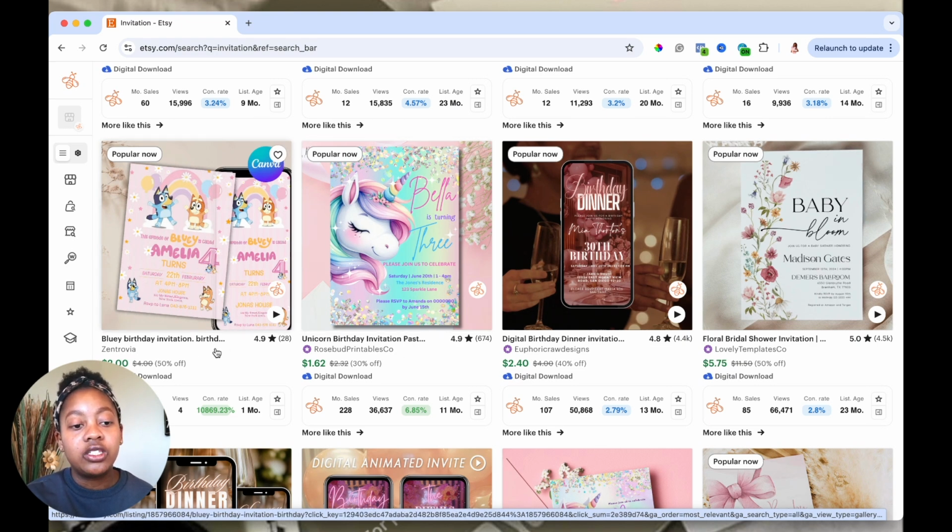This Bluey one, don't do that. Bluey is already someone's intellectual property. This person is at a high risk of they could possibly get sued by the creator of Bluey and get their shop completely taken down, removed, banned. Like, they wouldn't be able to sell on Etsy.